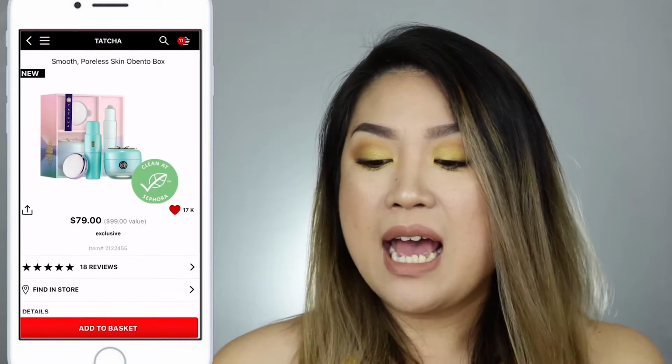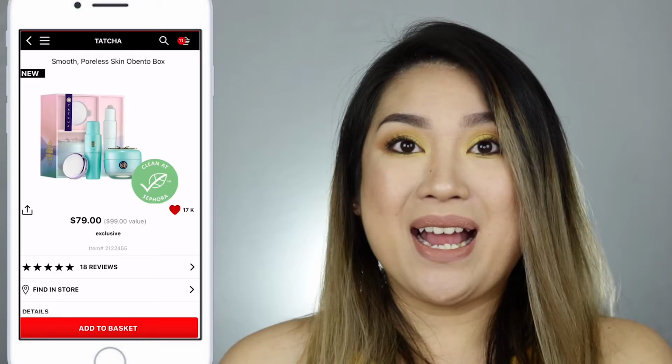Now, in terms of my wish list, I'm going to walk you through all of the items that I have here on my phone so far. So my screen is recording now, and the first item that you see on the list is a skincare product, and that is the Tatcha Smooth Poreless Skin Obento Box.